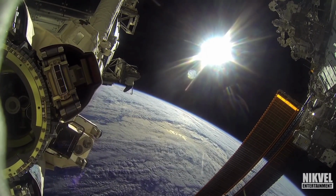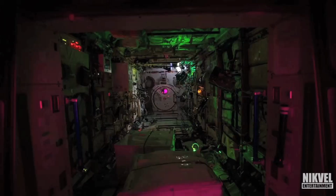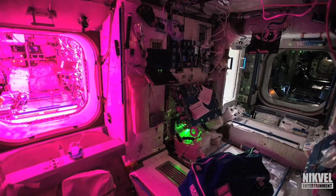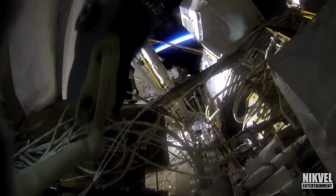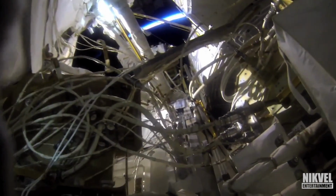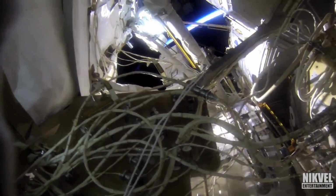Half the lights were out. Half of the atmospheric revitalization system was out. CO2 levels started to rise. Things got to be kind of uncomfortable. You're floating around, you've got a headache. Things are just generally uncomfortable. But still, everybody had to focus on the mission at hand. Everybody had a job to do.